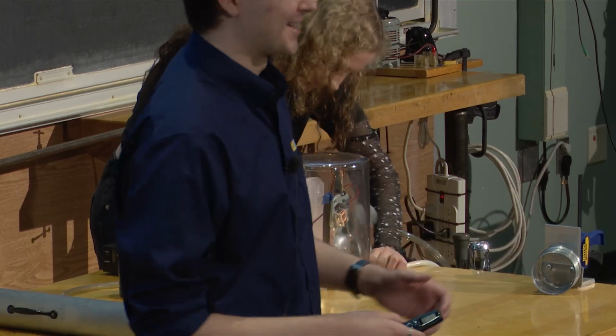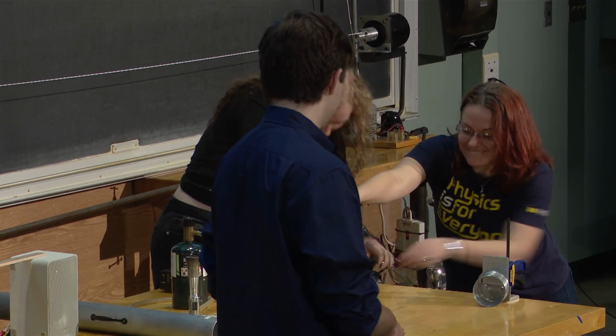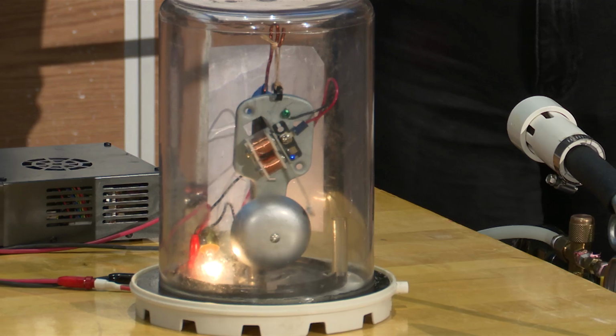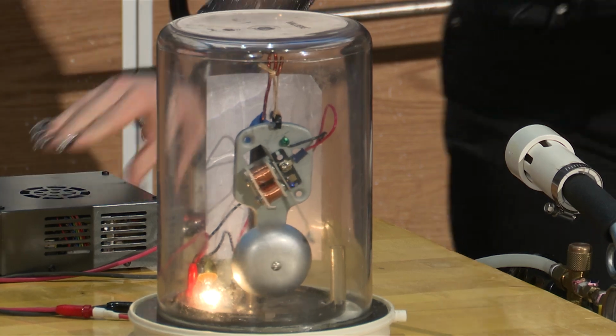There's a vacuum inside now, so it's a little hard to pull off. And the air comes rushing back into the jar, and the bell is back to normal, and the light bulb remains unchanged. And we will shut off the bell now.